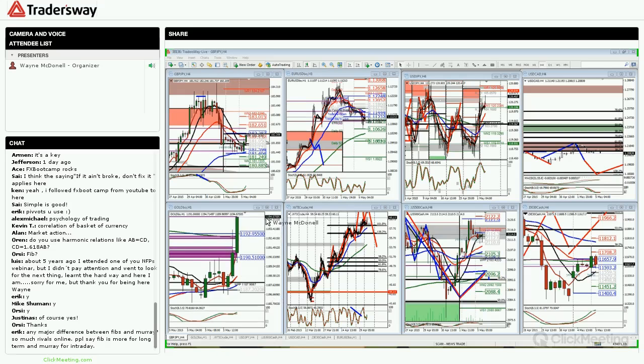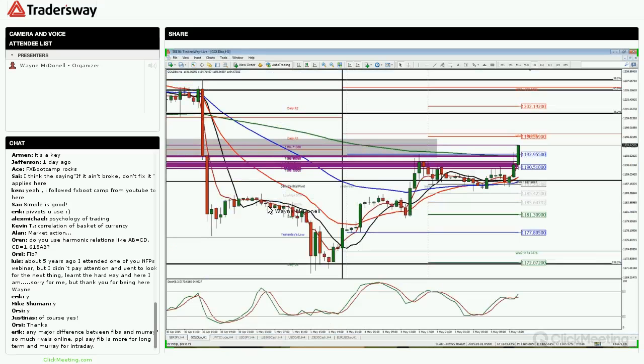So gold is Oscar Mike here. Look at that. Gold on the open starting to move nicely. The gold market opened one minute ago. See where it goes next.